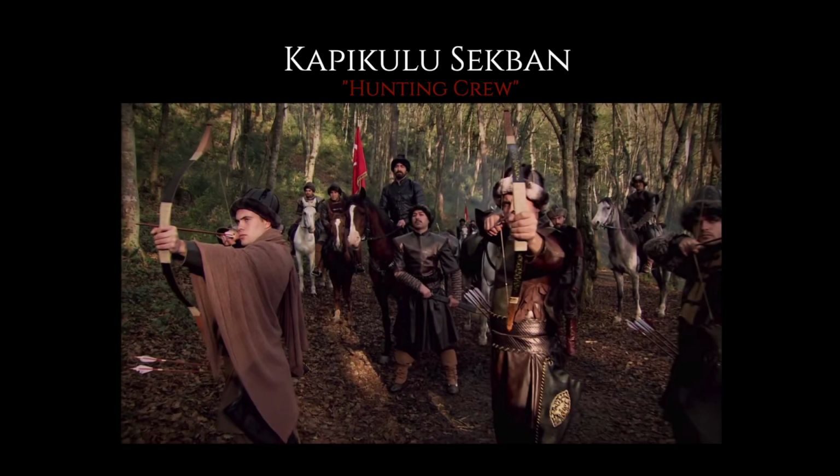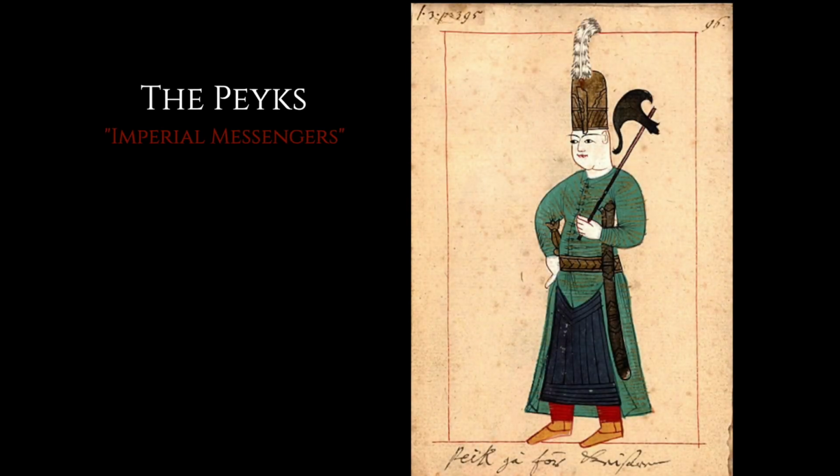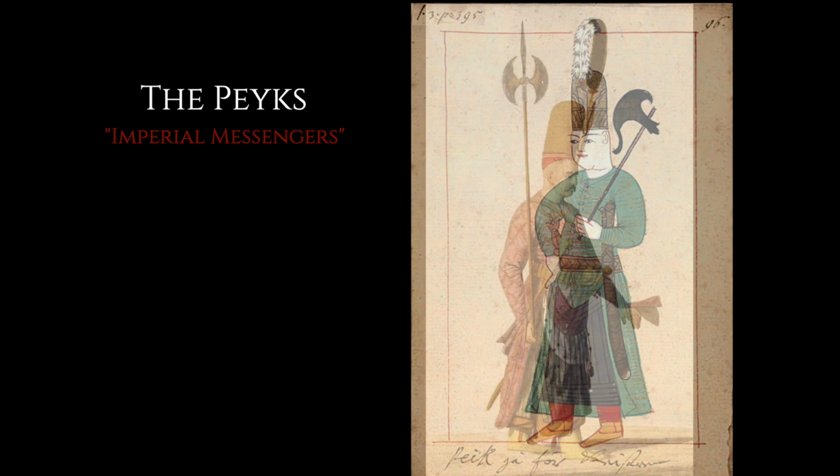The Kapıkulu Sekban were the Ottoman military units that made up the entourage around the Ottoman Sultan and accompanied him during hunting expeditions. The Payıks were an Ottoman military unit tasked with the job of sending messages back and forth between Ottoman commanders and the Ottoman Sultan.